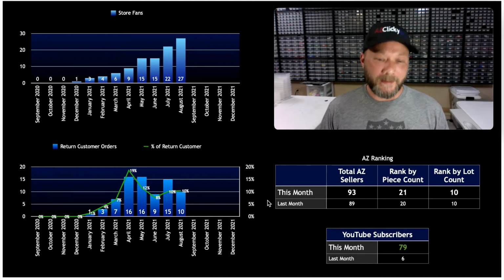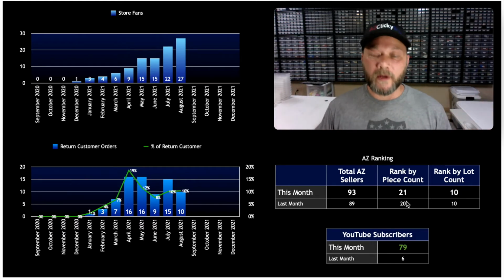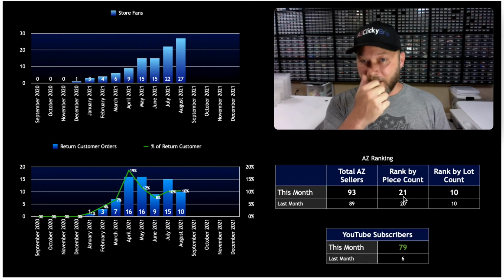Truly appreciate that. So let's talk about the store ranking. This is something I started tracking last month. Total sellers in Arizona did increase. Arizona looks like it had 4 new stores open up in the month of August. Where AZClickyBrix falls within this conglomerate of stores for Arizona is we actually lost a spot in piece count, and I looked at the stores that were out in front of me and the ones that I was kind of sitting behind, and it looks like they just jumped.